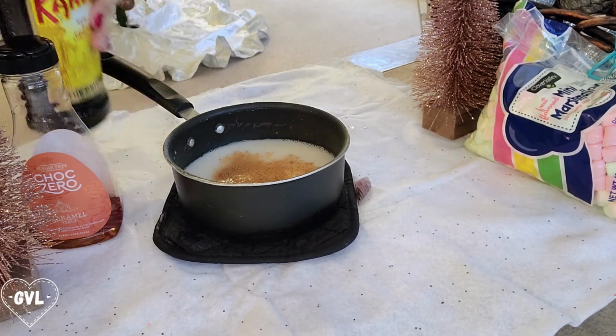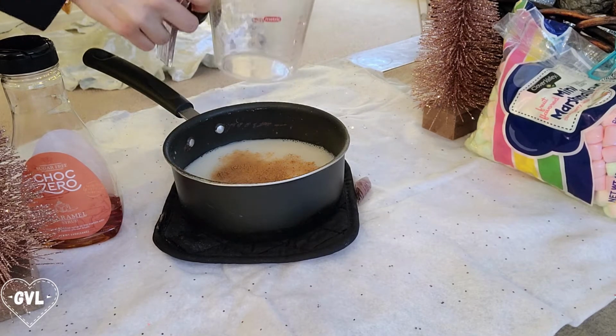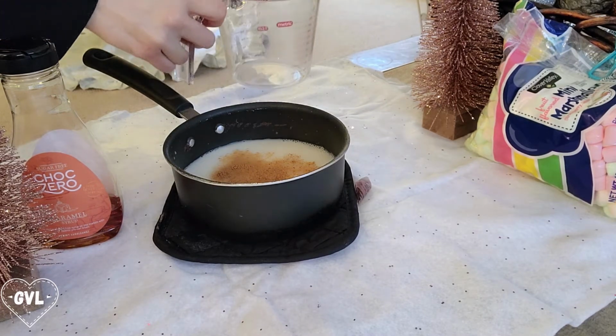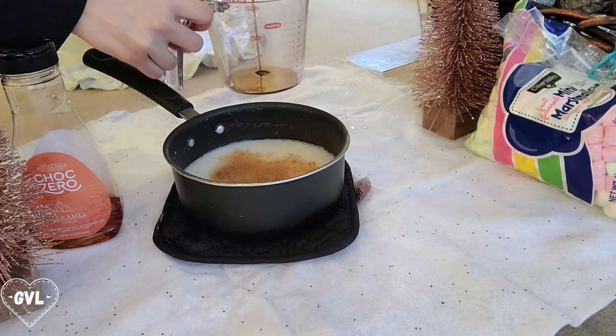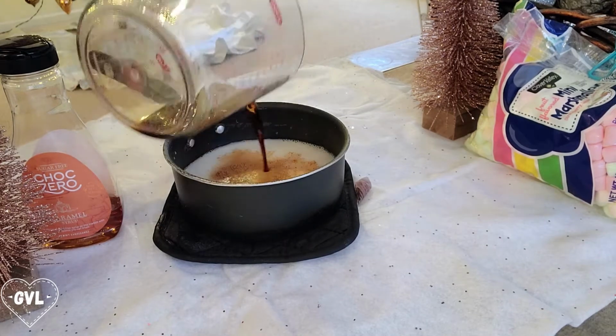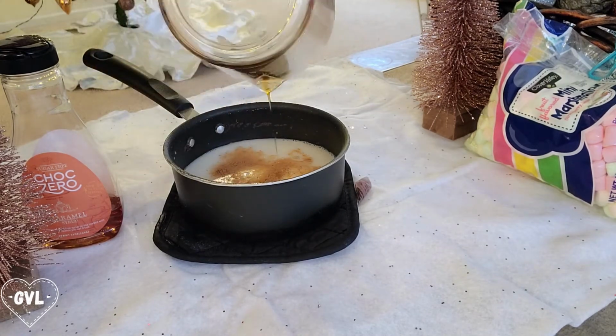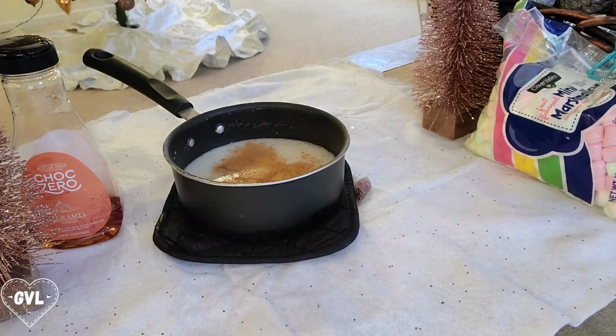On to my favorite part, Kahlua time! You will be measuring out 1 ounce of the Kahlua coffee liquor. Ooh, which also reminds me, if you were to add a dash of the Kahlua into the coffee recipe I just showed you, oh my gosh, I think that would be absolutely amazing. Anyway, add the Kahlua into the mixture and then set it on the stove to boil.